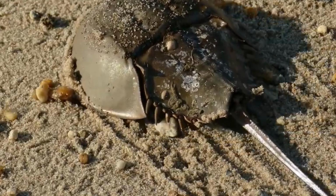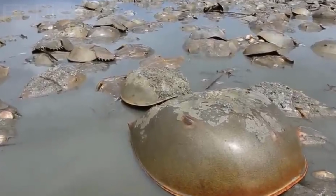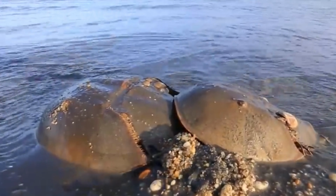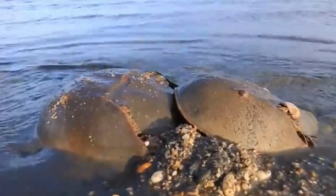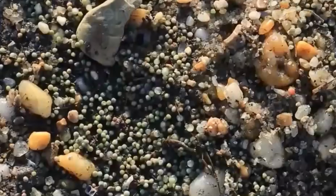As we wrap up our journey into the world of horseshoe crabs, we hope you've gained a newfound appreciation for these ancient marine marvels. Remember, the sustainable harvesting and responsible processing of horseshoe crabs are essential to protect their future and advance medical science.